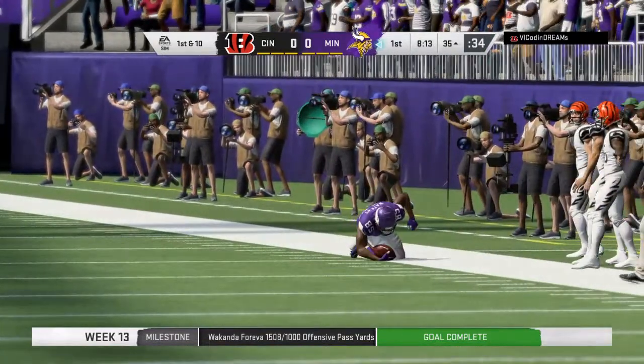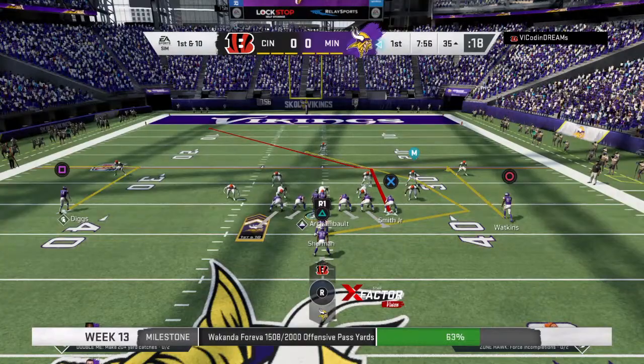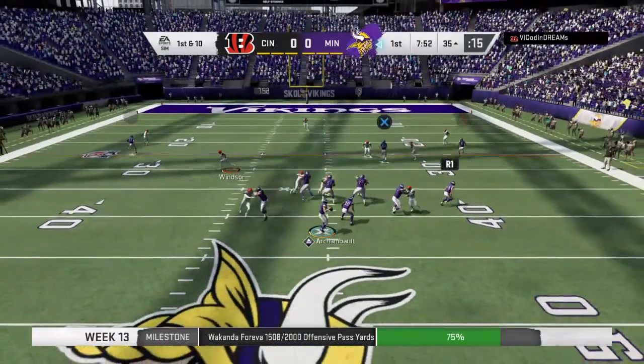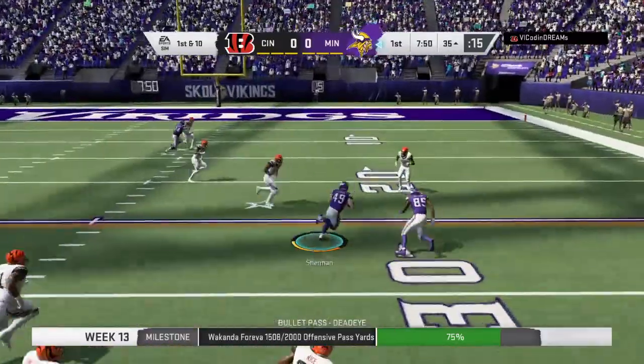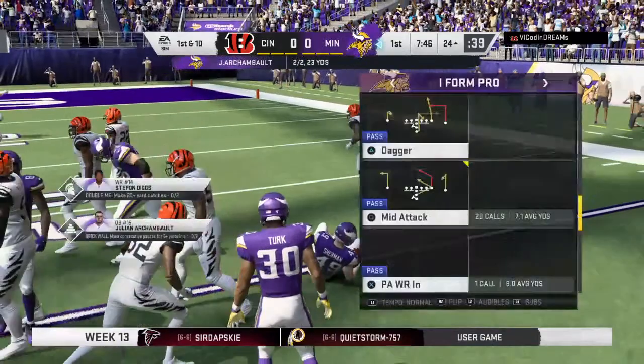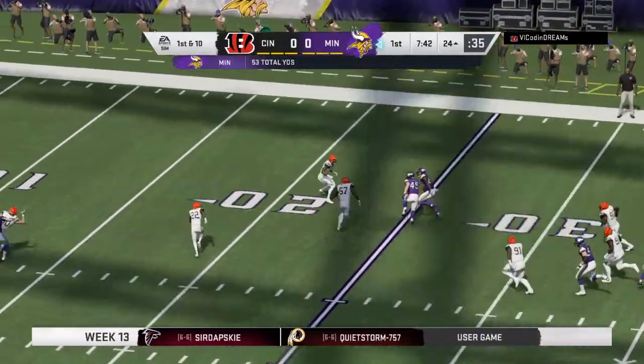Well, it appears that they read man defense and went to the out route, and what you have to do on that one is the receiver's got to make sure he works the defender towards the middle of the field to give himself space to cut to the outside and have that ball delivered with good timing, and they got it done. And brought down, but not before they're inside the 25. 12 yards there, 1st down Vikings.